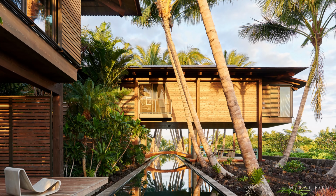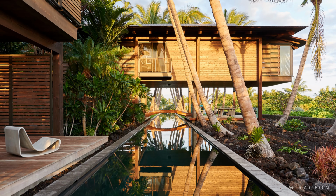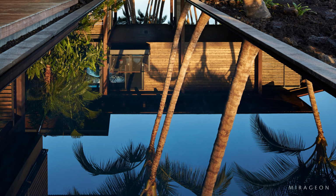On the ground floor, lava stone is used to visually anchor the buildings to the site and the volcanic landscape, referencing traditional island construction.